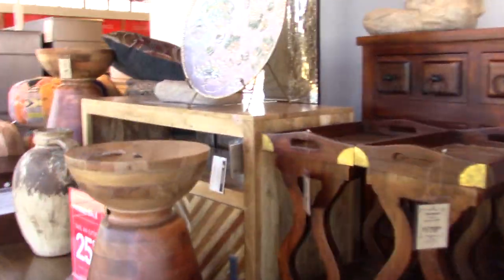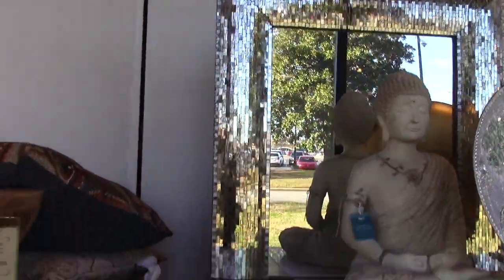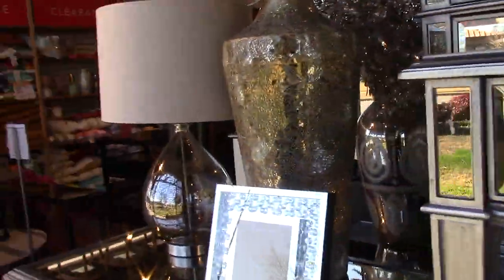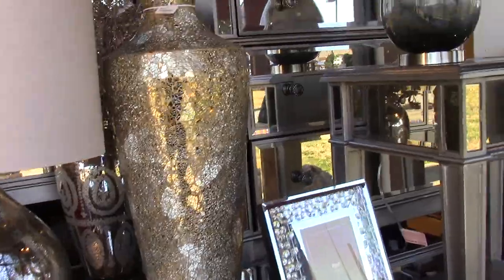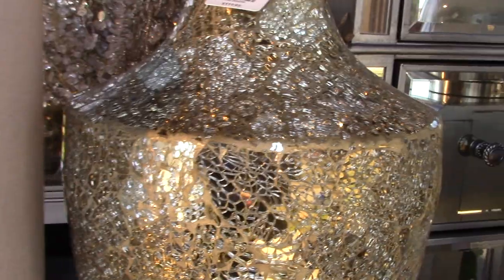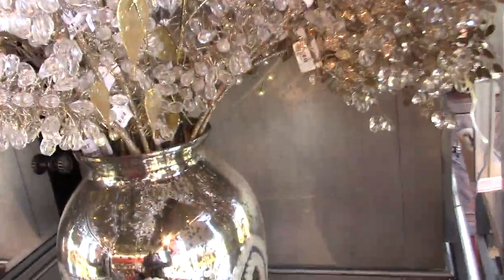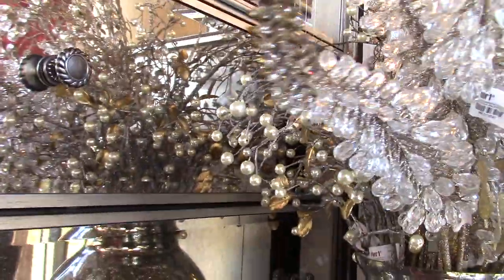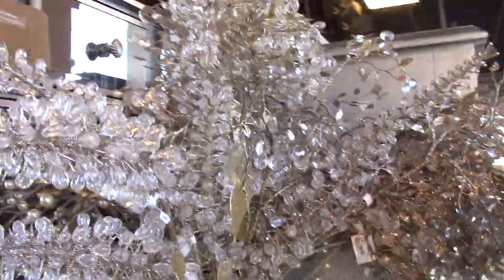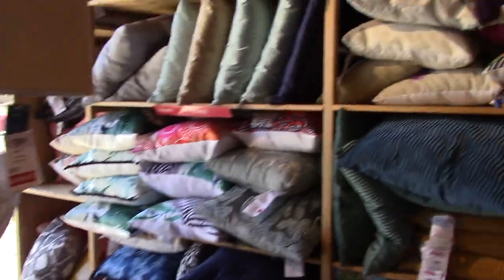All right, guys, so let's go ahead and take a quick tour of Pier 1 and see what they actually have while she's putting some things together for me. That mirror right there is so pretty. I want that mirror so bad. And just to let you guys know, this Pier 1 is not closing. This is one in Chattanooga, Tennessee. This vase right here, oh my God, it's to die for. When I saw these, I knew I wanted them, so I did go ahead and grab those up, as you guys will see in the haul coming up after this video.